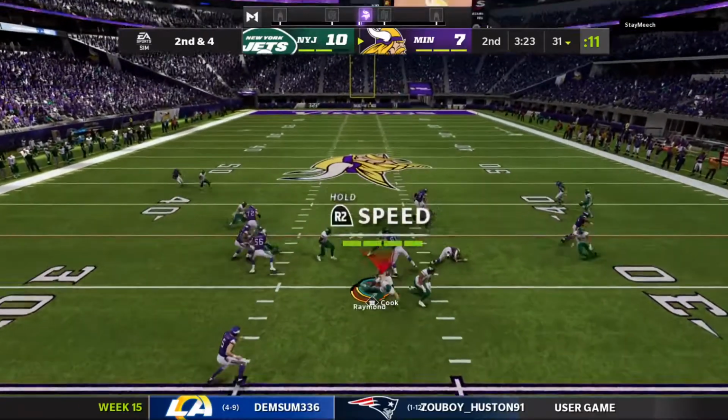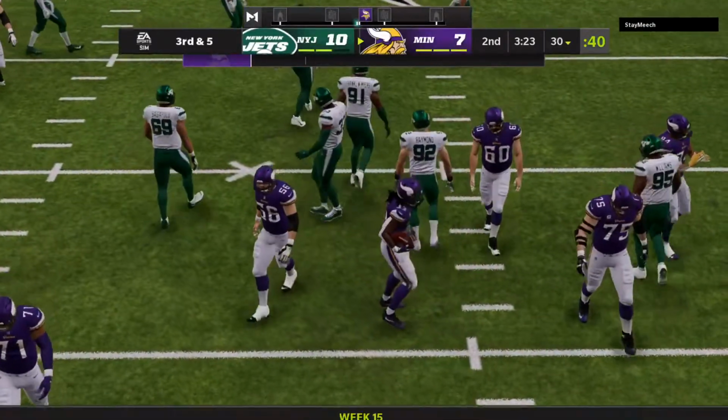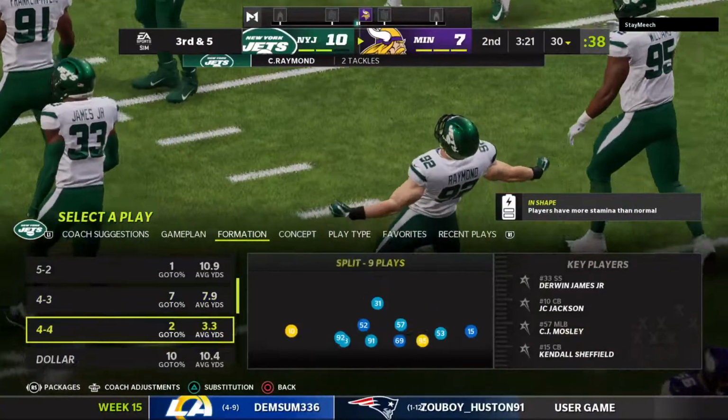On second down, it's Cook again. And he is met in his tracks behind the line of scrimmage. Call that a loss of a yard, and things get a little more difficult here.